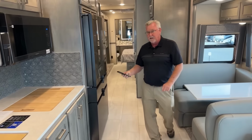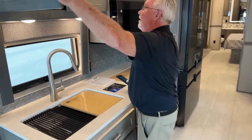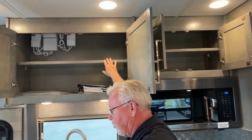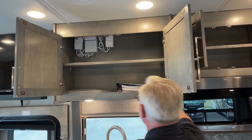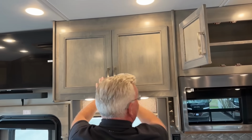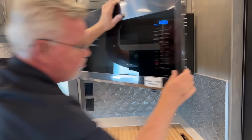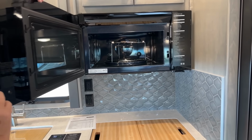While I'm waiting for that, I'll start talking about the kitchen area a little bit. First of all, let's take a look at our storage. Now, what you're seeing up there are your controllers for your awning up on the top of that shelf there. But you've got some nice storage area. All your owner's manuals and so forth are here. More storage over the microwave. They added a nice little travel latch to that microwave this year. And there you've got your convection microwave.